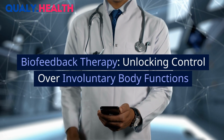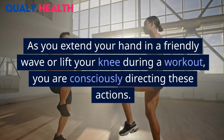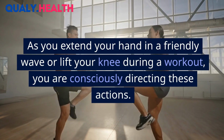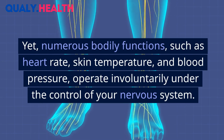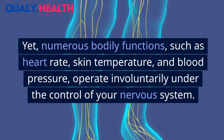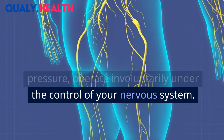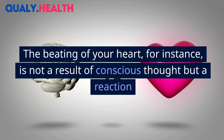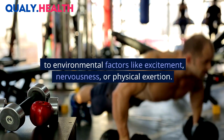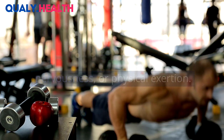Biofeedback therapy: unlocking control over involuntary body functions. As you extend your hand in a friendly wave or lift your knee during a workout, you are consciously directing these actions. Yet numerous bodily functions, such as heart rate, skin temperature, and blood pressure, operate involuntarily under the control of your nervous system. The beating of your heart, for instance, is not a result of conscious thought but a reaction to environmental factors like excitement, nervousness, or physical exertion.